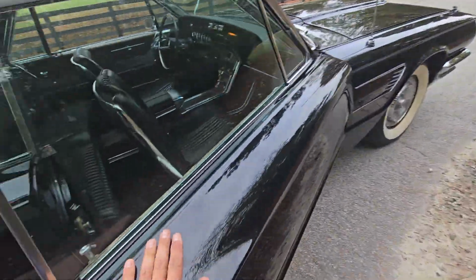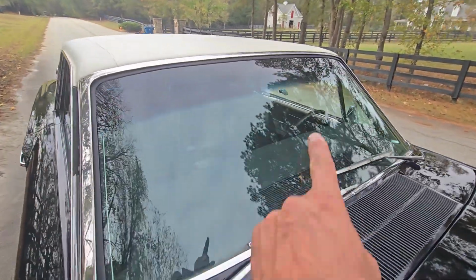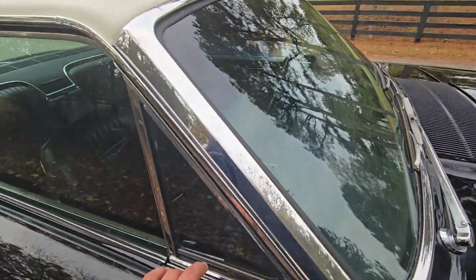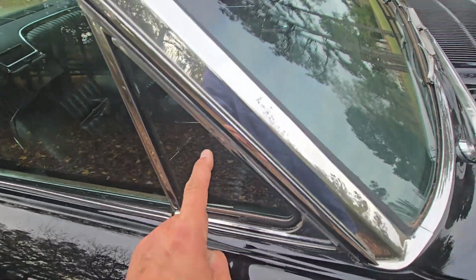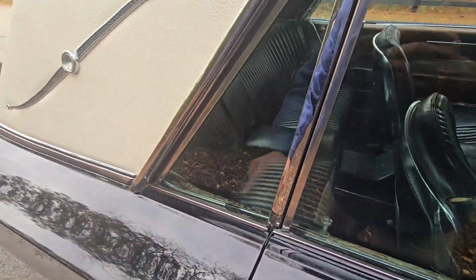Let's see if we can get it to luck out this time. Glass is all in great shape. Rear view mirror is missing. The little button is there. We may have it with the extra parts, but I can't say for sure. All the glass looks good. The weather stripping around the vent windows looks original. Weather stripping around the windshield looks newer, as well as the exterior felts look newer here.